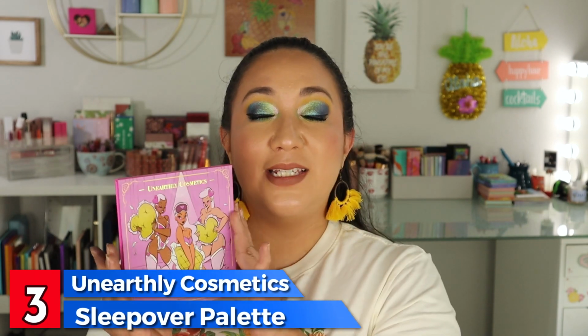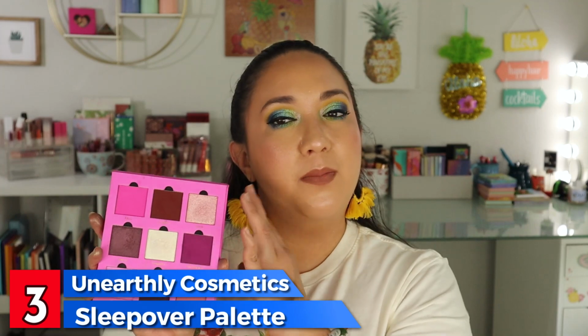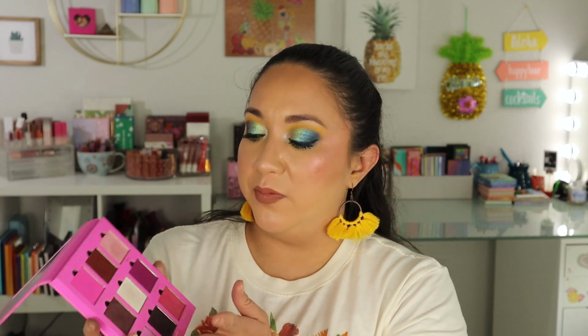Then number 3 on the ranking is from Unearthly Cosmetics. This is the Sleepover palette. Now this is a little bit more monochromatic. It's a very berry palette, but why this is ranked so high is because of the quality. I love Unearthly. They're one of my most favorite indie brands. I never pass up any of their eyeshadow palettes because I've had such a good experience with all of them. The mattes are pigmented, but they're blendable.